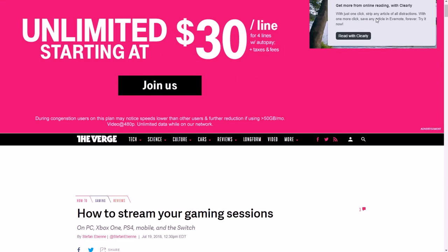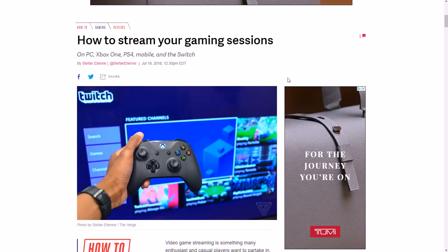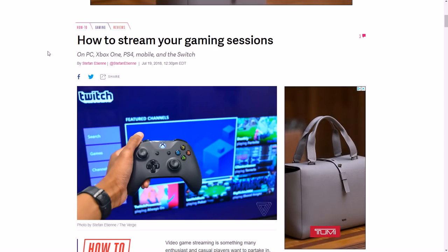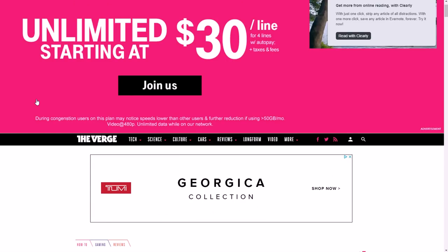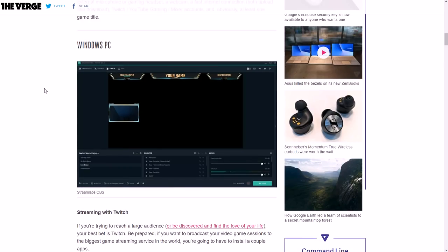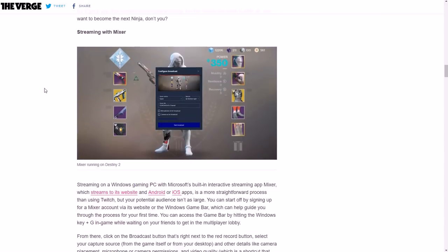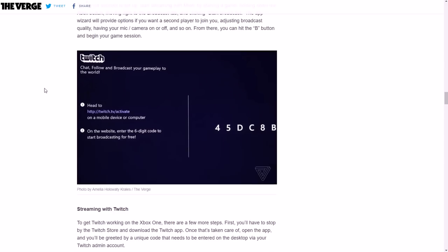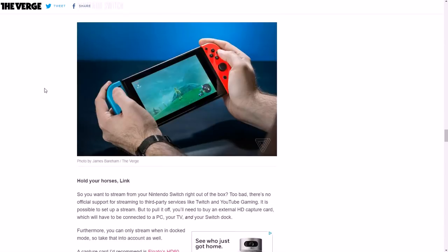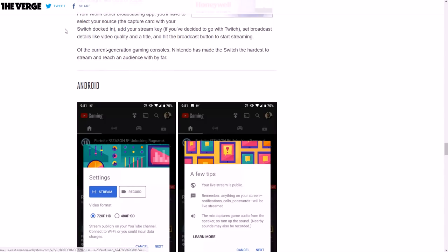And if you need to figure out how to do that for whatever console you're using, whether it's an Xbox or PlayStation, mobile, PC, or a Nintendo Switch, all of that is covered on this page here on theverge.com, and it'll teach you how to stream your video games and make money from them through Windows PCs. You can do it from Xbox One, PlayStation 4, Nintendo Switch, Android, etc. So I'll have that in the show notes as well.